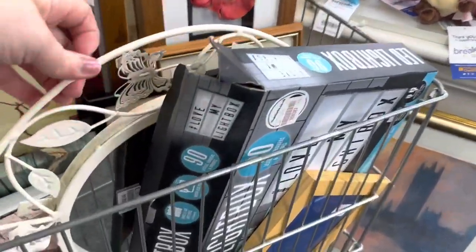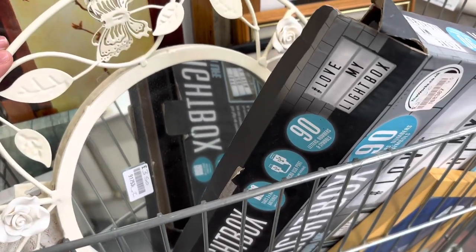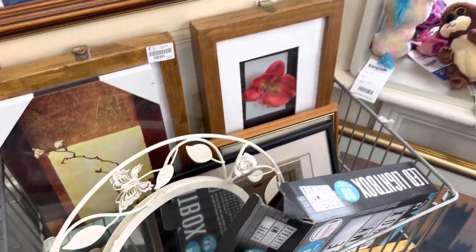Let's see what's in here. That mirror's quite nice, like an outdoor mirror. Little butterflies on metal. £3.50, that's good.